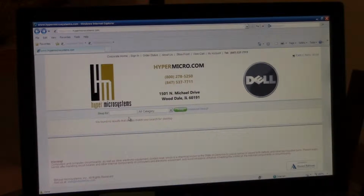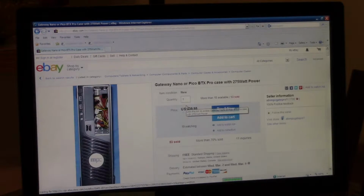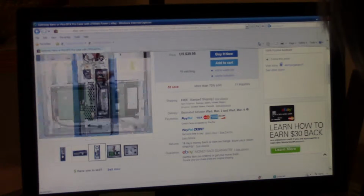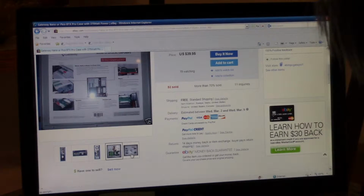Well, it appears that Hyper Micro doesn't have any more of these PicoBTX systems, so I would look for them on eBay if you can find them. They also have, on eBay, an MPC Nano BTX Pro, which is kind of an interesting PC in and of itself, and it looks like it could support a full CD-ROM and a card reader, but it doesn't look like it has FireWire or a motherboard. It is out. So that is bare bones.